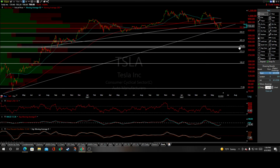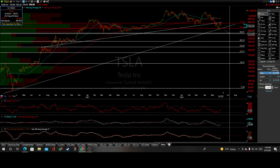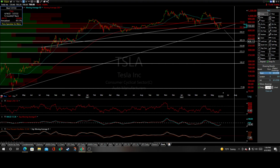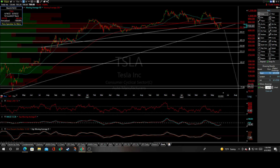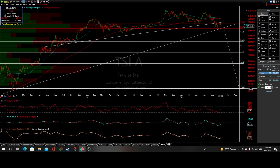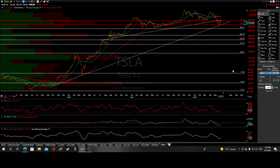But these are the key levels to watch here. Crack down below that 643.47, it would most likely be time to get out on a solid daily candle close, and I'll keep you updated if I see a crack down below of any significance. Down to 405.18 for a 33% drop, 332.65 for a 45% drop, down to 272.13 for a 55% drop, 185.57 here for a 69% drop, and if things get real bad, 77.06 here for an 87% drop, which will clear out a massive air pocket.